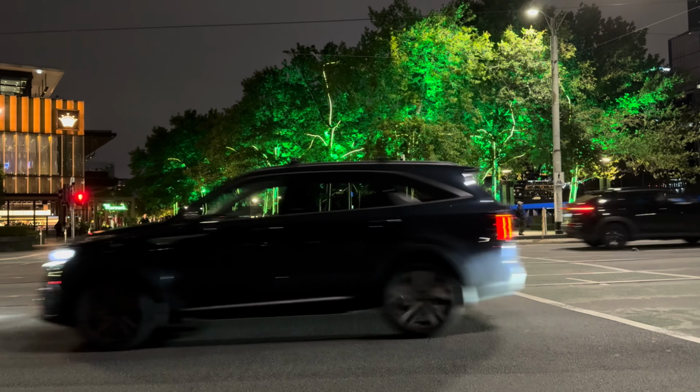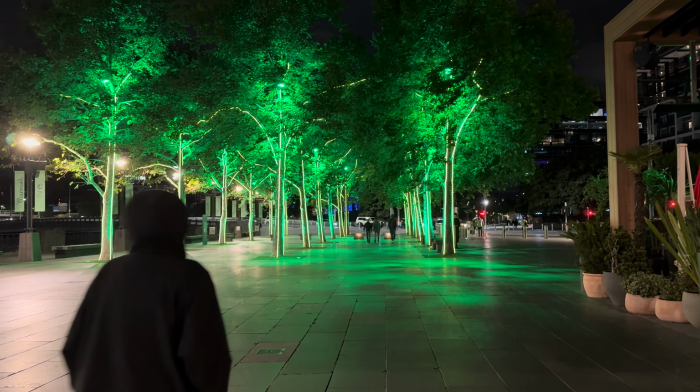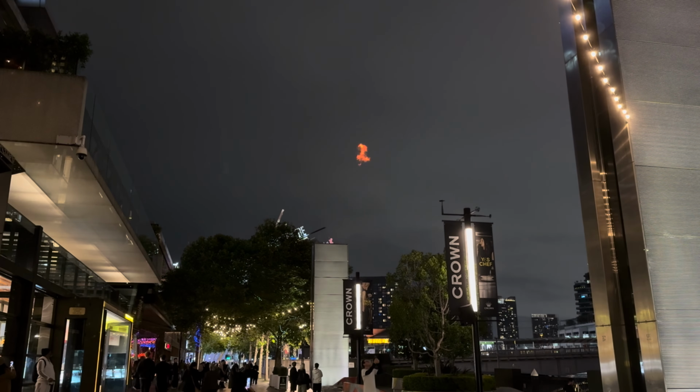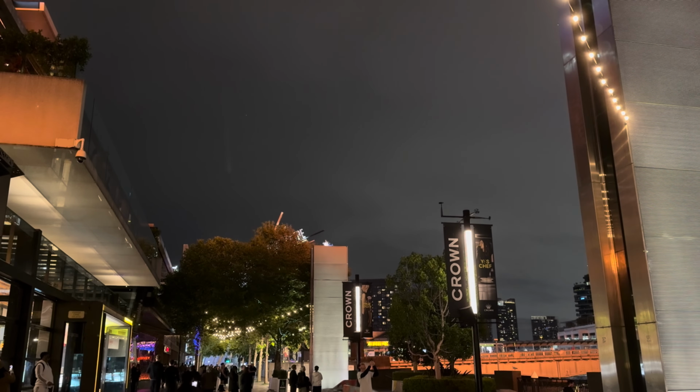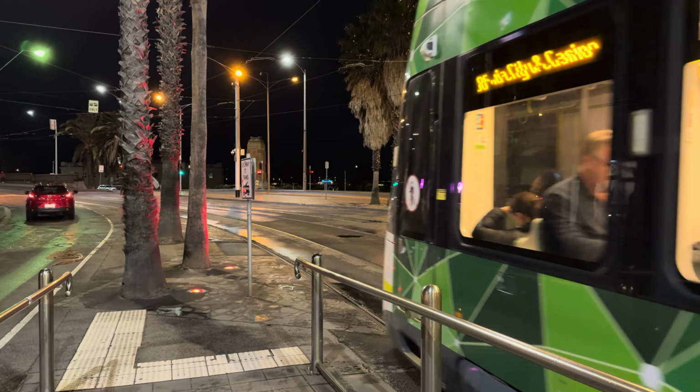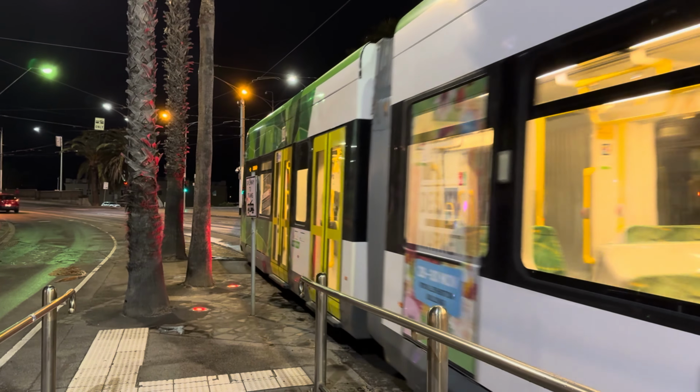Hi everyone. Today I'm very excited because we are heading to St. Kilda. The brand new St. Kilda Pier has finally opened to the public and I can't wait to walk along the new pier. We are so keen to check it out and see what's new.